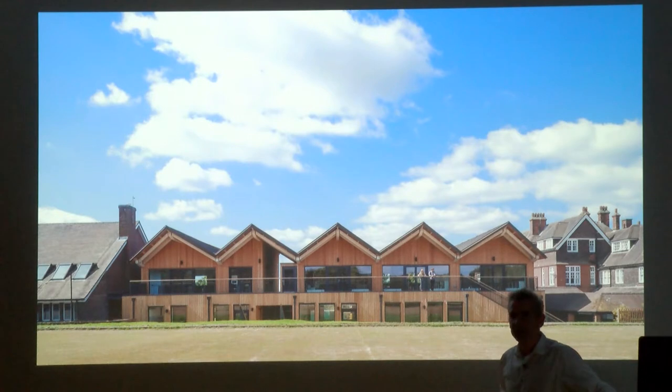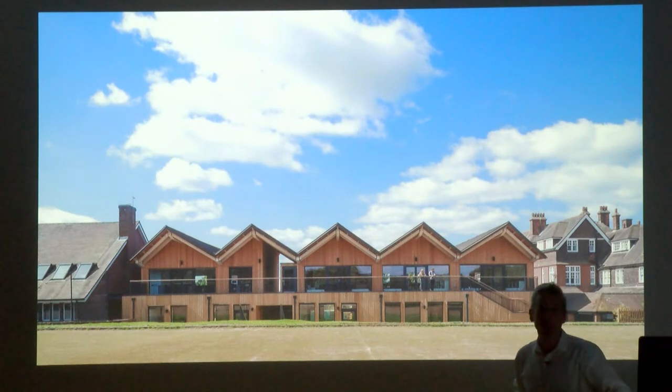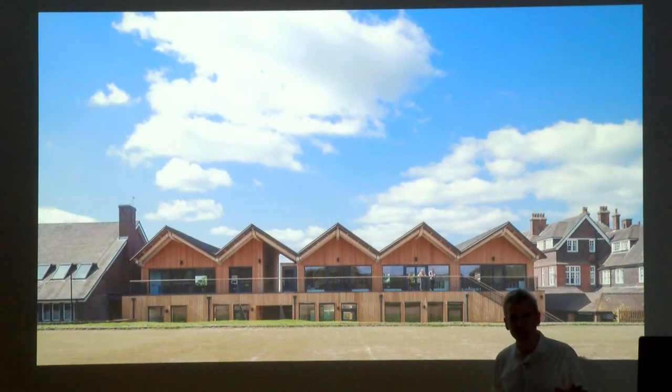What I thought I'd show you is a scheme that we've just finished, and talk about how we managed to get rid of the systems on it as much as possible. It's a new lab, art and DT block for Cranleigh School down in Surrey. Cranleigh are a really sporty, outdoorsy school, and they're in the Surrey Hills, so it's absolutely beautiful.